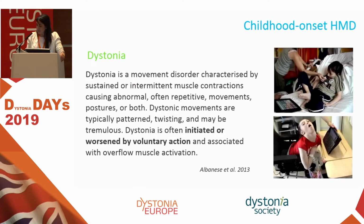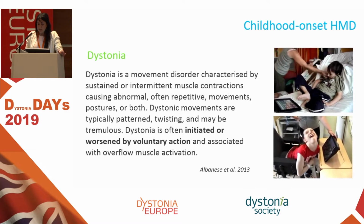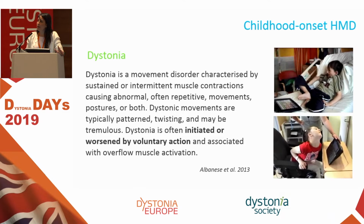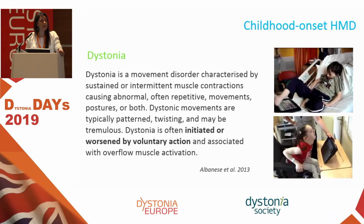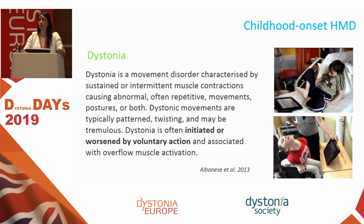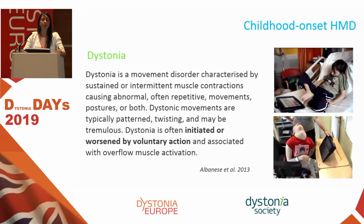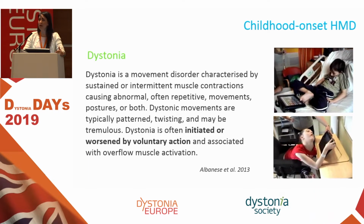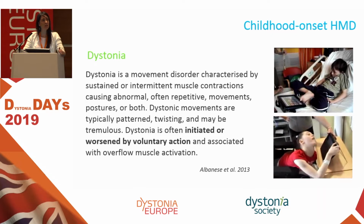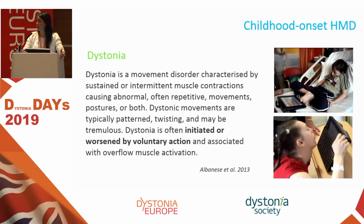So to me, the thing about the definition of dystonia, and you will know this definition yourselves, but what I am interested is on the words that I have highlighted there, and is that as an occupational therapist, my job is to enable people to be able to do the things that they want to do in daily life. And what happens to my young people with dystonia when they try to do something is that the more they try to do something, the more dystonic they become.